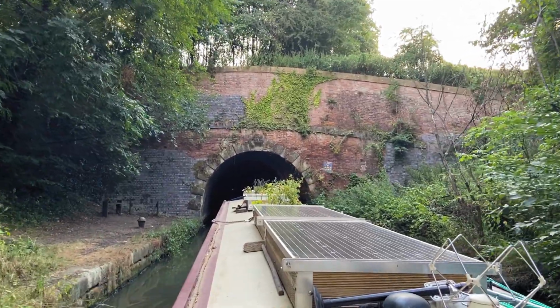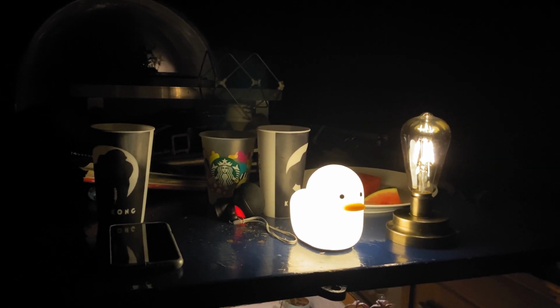It's weird going into this one because you can't just see the end of it straight ahead. You can tell that there was some wibbliness going on. It's off centre at an angle and I can only see half of it. Quite wobbly. Who built this damn thing? What a great shot. Oh yes.